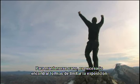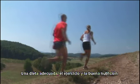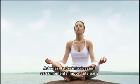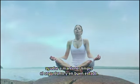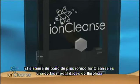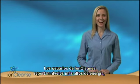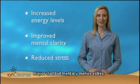To be healthy, you must find ways to limit your exposure and to detoxify your body. Proper diet, exercise, and good nutrition are all necessary to maintain health and well-being. Additionally, detoxification is extremely important to help keep the body clean and running well. The IonCleanse ionic foot bath system is one of the most powerful cleansing and purification modalities in the world. Users of the IonCleanse report increased energy levels, improved mental clarity, and reduced stress.